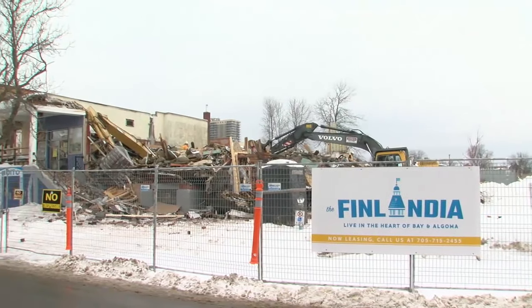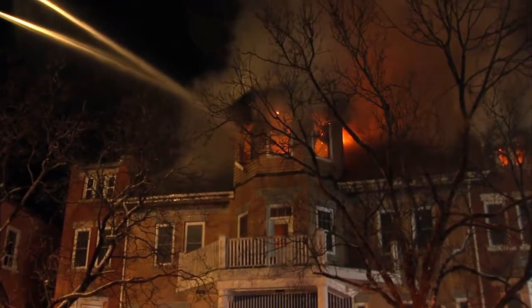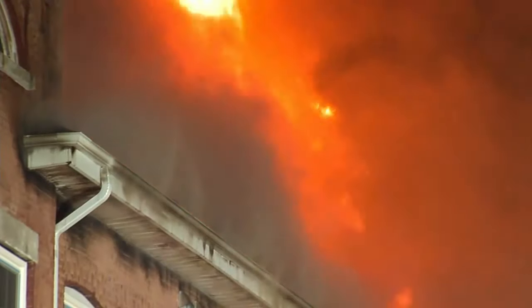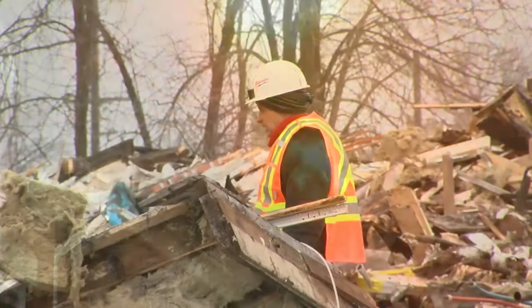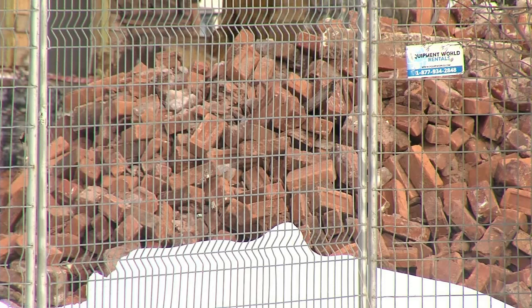The scorched exterior of the Finnish Labour Temple is now no longer the view from Bay Street. The iconic building has been demolished 2 months after the blaze that gutted the majority of the 110-year-old structure. Property owner Brad McKinnon is well aware of the significance of the building, but knows this will lead to better days ahead. For the building to today be finally torn down, it's upsetting, but it's necessary.